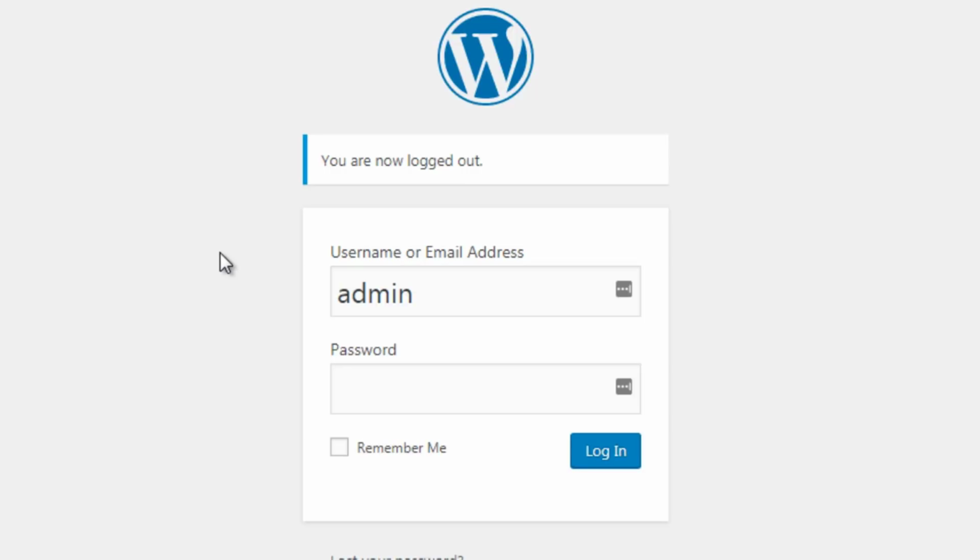Okay, so most people, when they create their WordPress website and they create the username and their password, use admin for the username. And that's a no-no because a lot of brute force bots will use admin as the username. You might be thinking, well, they don't necessarily know my password. Why does it make a difference?